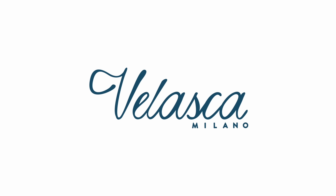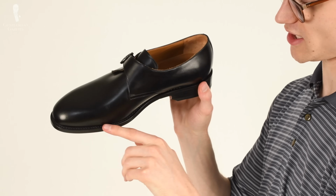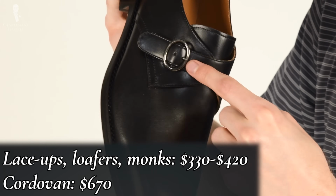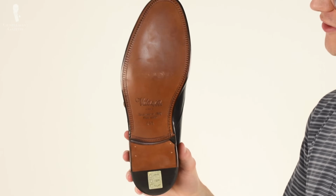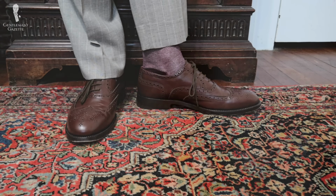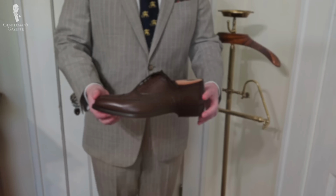Velasca is an Italian shoe brand that always reminds me of Scarosso. They're rapid stitched, their styling is a bit more boring without being chunky. You could also say they're rather classic shoes, but their heel and toe caps are softer, their leathers are softer because they're Blake, there's no break-in period, and they're kind of comfortable out of the box.